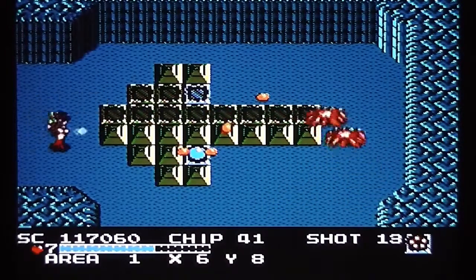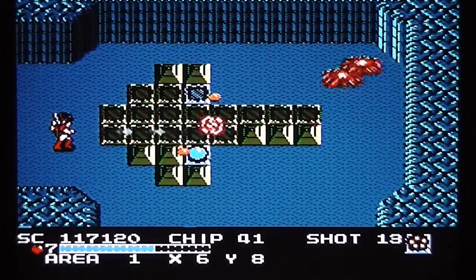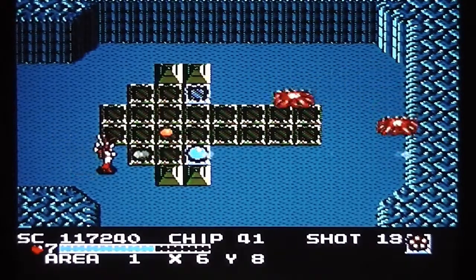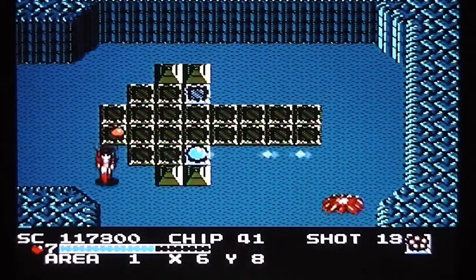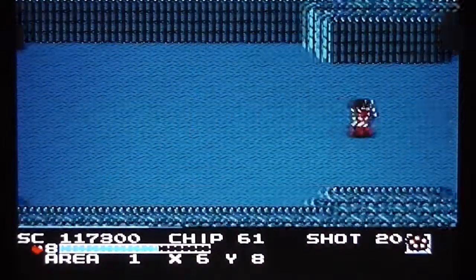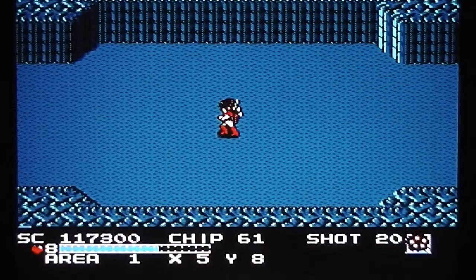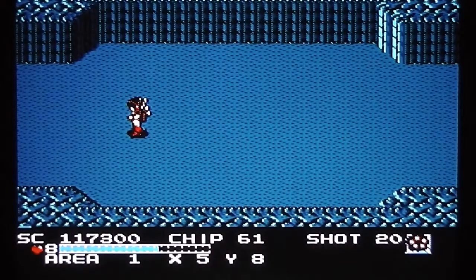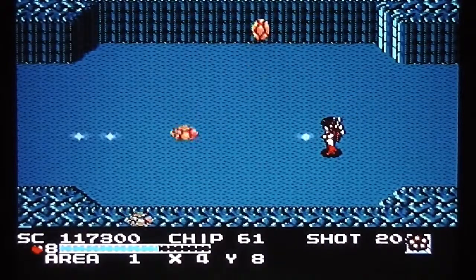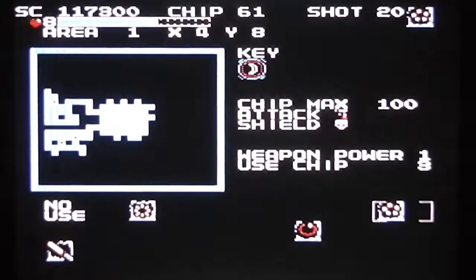And this is pretty much uncharted territory for me because I've only got this far once before. So we'll just see what happens now. Music's changed again, still fairly jolly. That's a nice unoccupied corridor. I suppose you should take a look at the map really at this point.